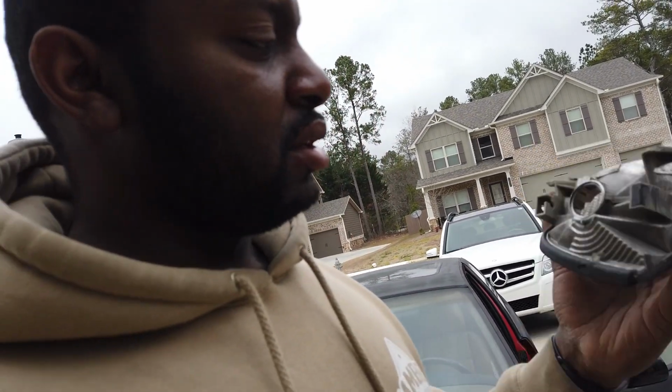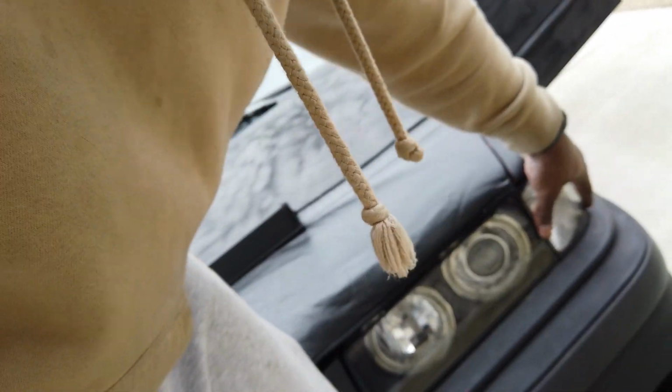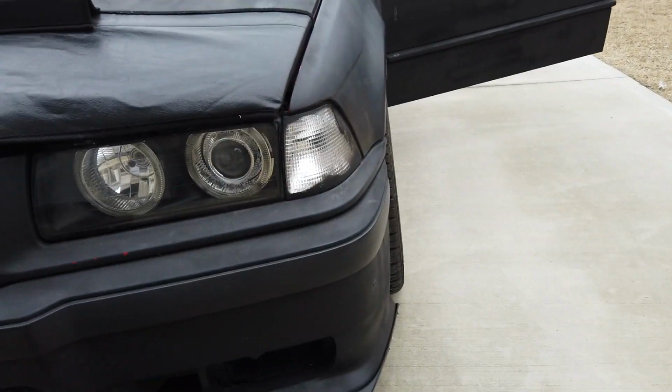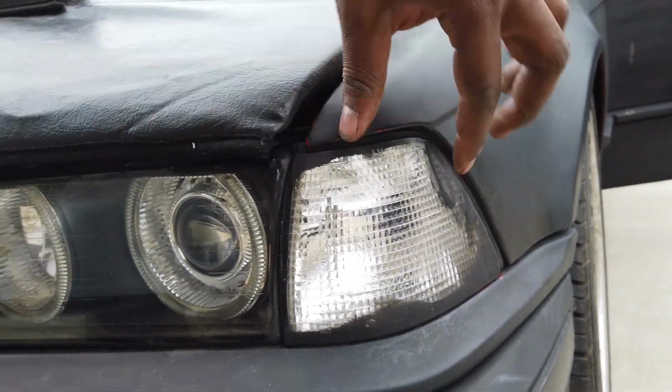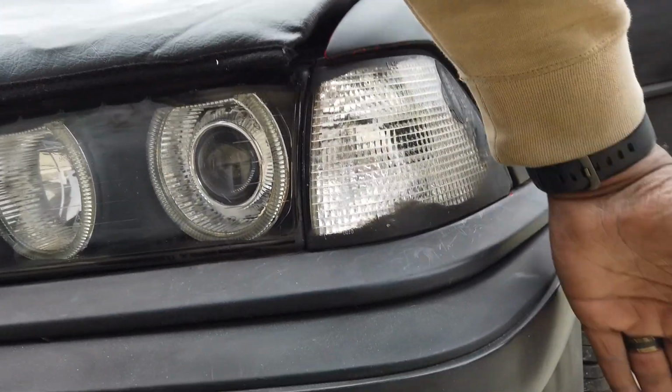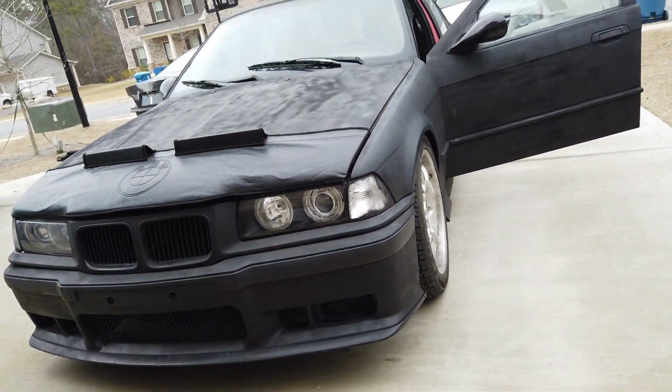I was gonna show you a little trick for the corner light, how to make it stay in, but the clip's already broken, so I can't do anything with this. That's definitely not gonna work. You can already see it fell out because it has tire rubbing marks on it. Usually when it's plugged in, it falls out and then it just dangles and rubs the tire. So that's not gonna work. Actually, I can show you what to do on my coupe headlights.